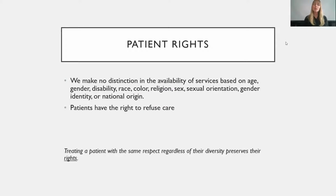Patient rights. We make no distinction in the availability of services based on age, gender, disability, race, color, religion, sex, sexual orientation, gender identity, or national origin. Patients also have the right to refuse care. If you have a patient that doesn't want to have care that day, whatever it may be that they're receiving, stop immediately and allow them to leave. Treating a patient with the same respect, regardless of their diversity, preserves their rights.